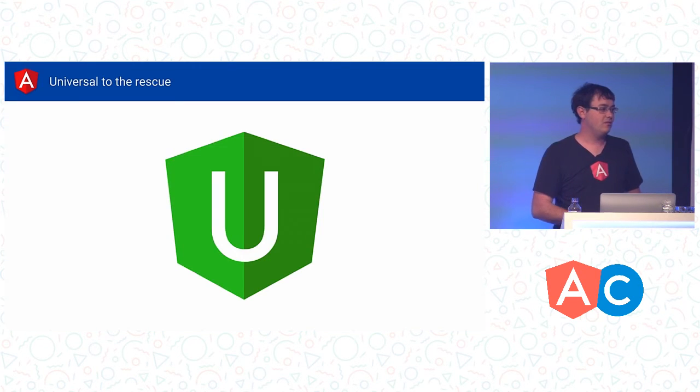So I recommend that you do this with Angular Universal. Universal is our tool for running Angular on the server, in addition to a few other places. And it's typically used for server-side rendering, rendering an Angular application as part of a web server's response to a request. But you can also use it at build time to generate a shell.